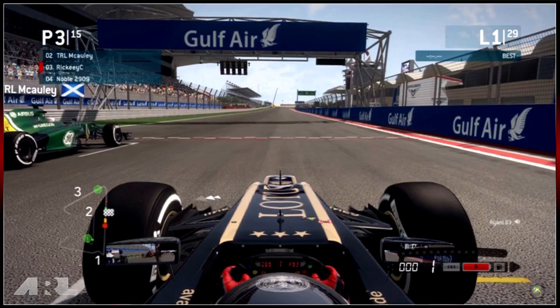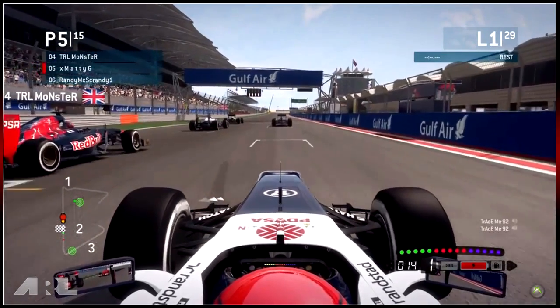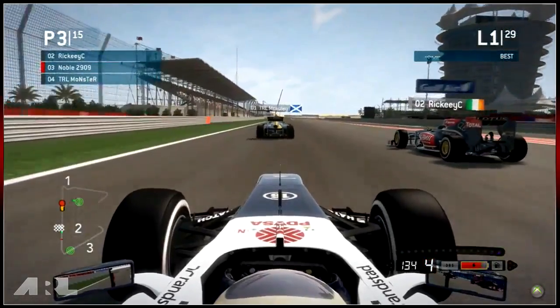What's going to go down in Bahrain? I'm sure we'll find out shortly. Here come the lights. Let's get ready to rock in the Middle East. Let's get ready indeed. TRL Qualy on pole position. We now have 5 lights and away we go. On board with xMattyG and the Williams. TRL MoNsTeR going defensive down towards turn 1 already. Matty now pulling out from his slipstream.